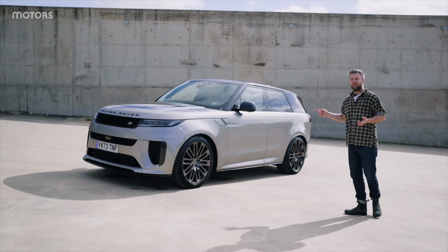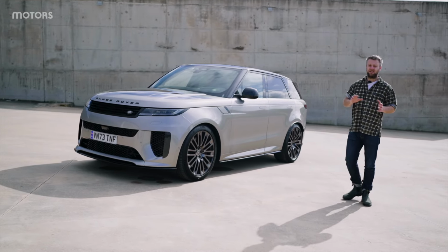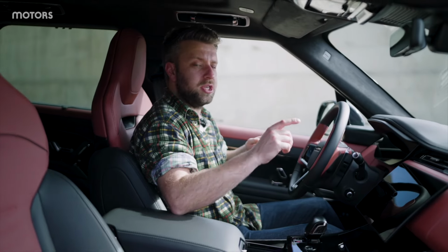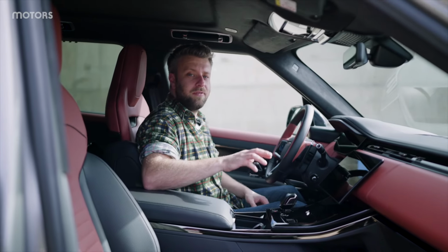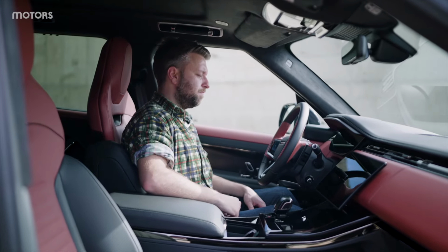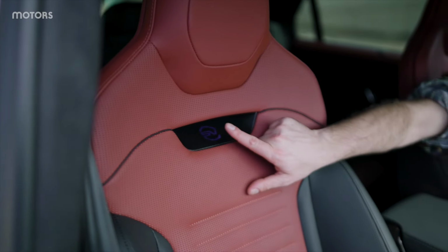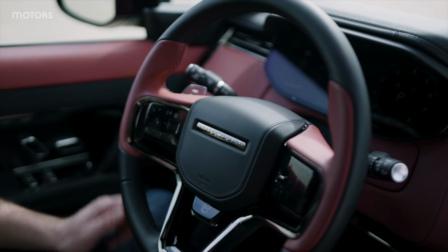But it's inside and underneath where this car really steps up its game, even against the standard Range Rover Sport. The standard ergonomics of the Range Rover Sport's interior haven't changed too much in the switch to SV, but there are a few key upgrades that help differentiate it from the more normal versions, and reviews of that you can check out on our site currently. Chief among these upgrades are the large sport seats, which have the SV logo integrated into them, and a redesigned steering wheel, which I think is quite a cool feature.